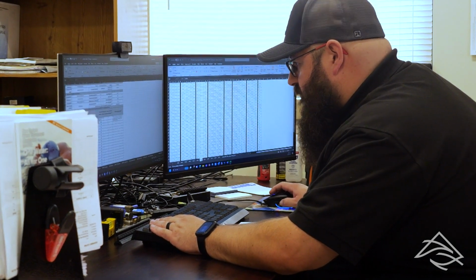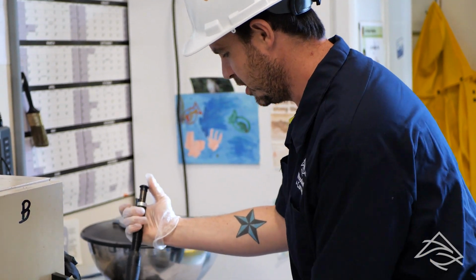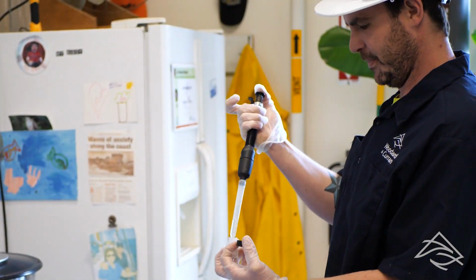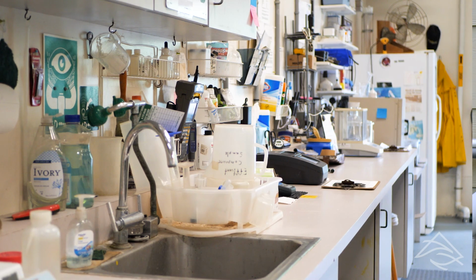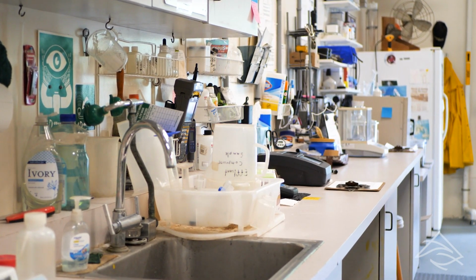The daily things that we're required to do include laboratory tests to assure that the water is the cleanest possible quality. There's paperwork that's required every day. We have to collect how much flow did we process. We need to know what the pH of the water was. We need to know what the nitrogen and phosphorus levels of the water were.